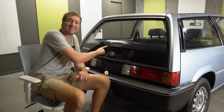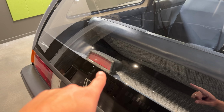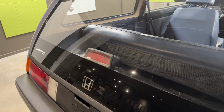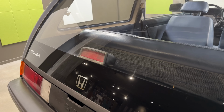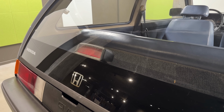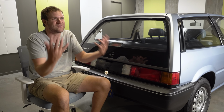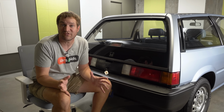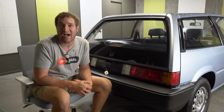Also interesting, you can see the third brake light mounted here on the tailgate. The third brake light became a US government mandate in the mid-1980s. Clearly, this car was not designed to accommodate such an advanced piece of technology, so they just sort of tacked it on to comply with the mandate. It doesn't look good, but it satisfied the rule.